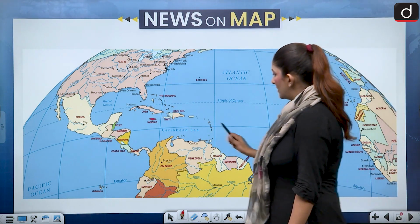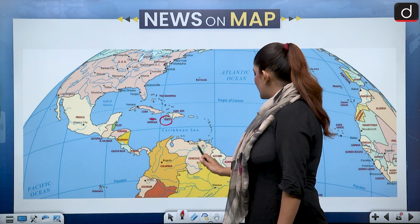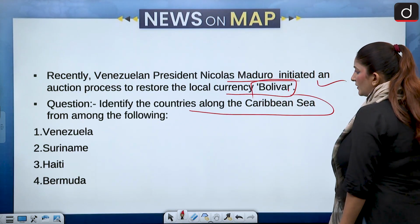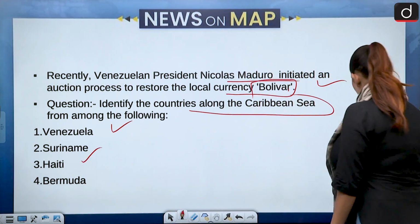This is the Caribbean Sea. Okay. Haiti is one of them. Jamaica is there. Cuba is there. Venezuela is there. And the other ones were, Venezuela and Haiti are for sure. Suriname and Bermuda. Okay. Let's see Suriname and Bermuda.